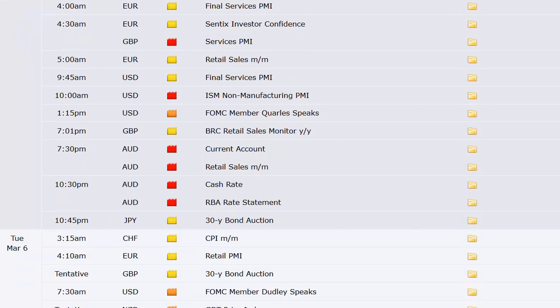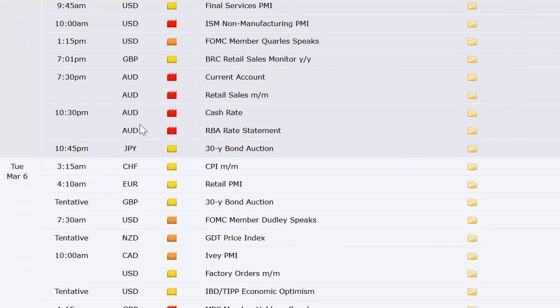I've never understood that. Retail sales out of Europe at 5 a.m. Eastern Time. Final services PMI number here in the U.S. at 9:45 a.m. ISM non-manufacturing PMI here in the U.S. Retail sales out of the U.K. Aussie's got current account and retail sales and this rate announcement 10:30 p.m. Eastern Time Monday night out of Australia.